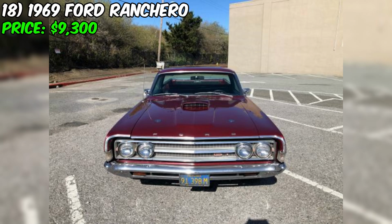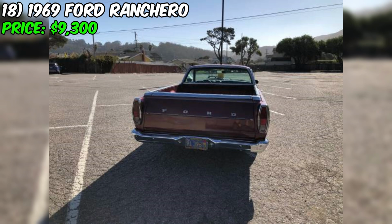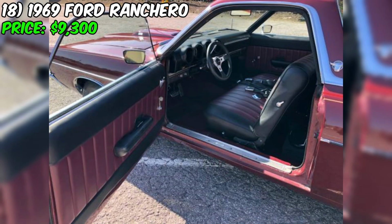Aesthetically, this Ranchero has a custom paint job that looks pretty sharp in the photos. The seller doesn't specify the exact color, but it appears to be a deep, rich shade that really makes the car's lines pop. Of course, as with any custom paint job, it's always a good idea to see it in person to get a true sense of the quality and finish.